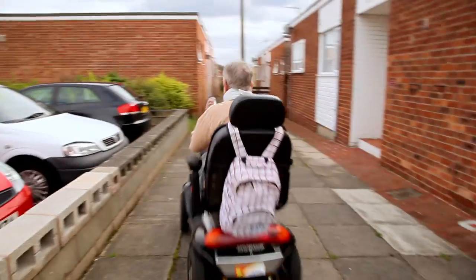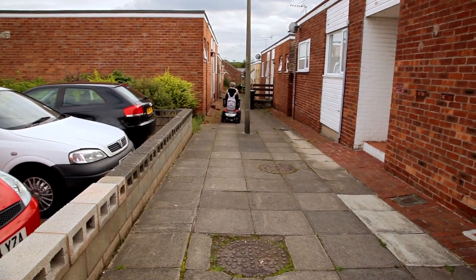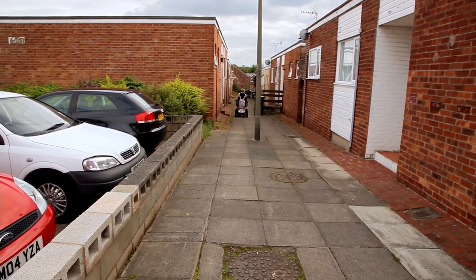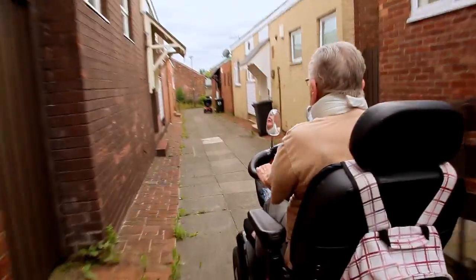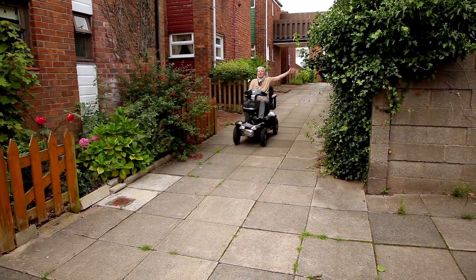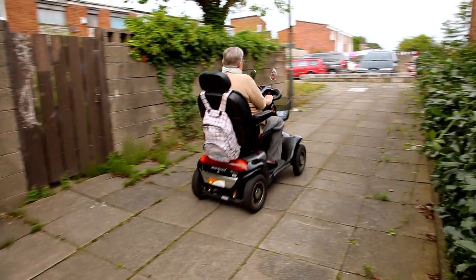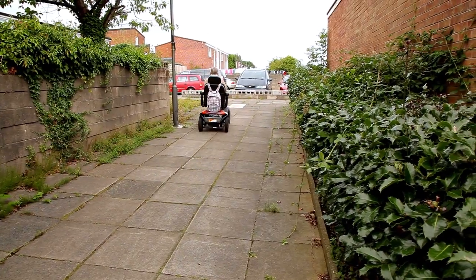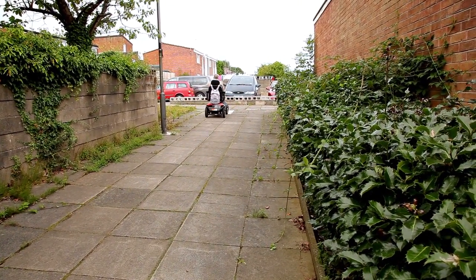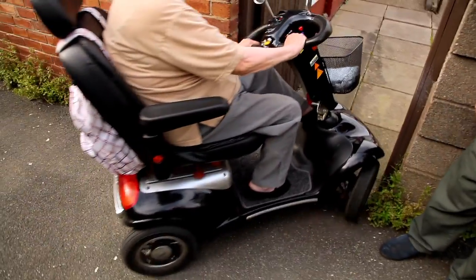I don't normally go this fast. I am Doreen Martin. I am 77 years old. This scooter is 3 years old. It gets me from A to B. I wouldn't be able to go out unless I had this. Brighter Future are great. Why? Because they look after me.